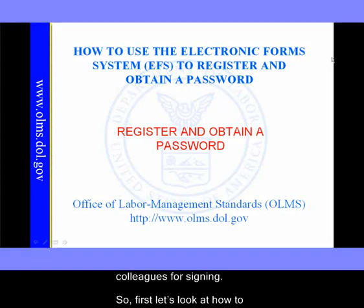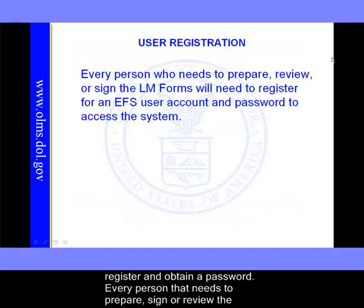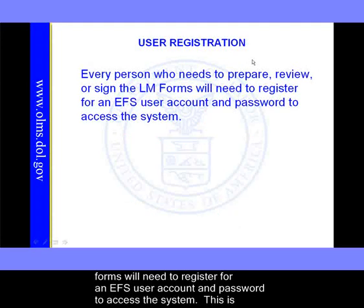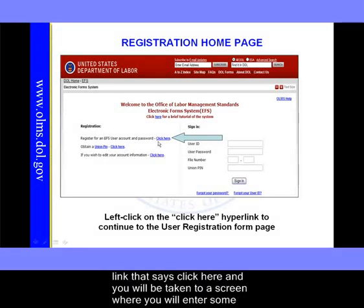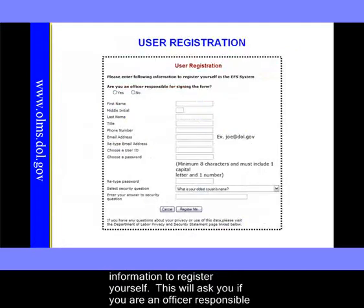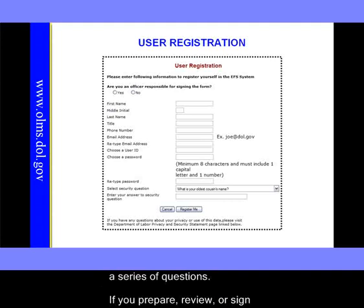So first let's look at how to register and obtain a password. Every person who needs to prepare, sign, or review the forms will need to register for an EFS user account and password to access the system. This is the EFS main screen. To register for an EFS user account and password, you'll click the link that says click here, and you'll be taken to a screen where you'll enter some information to register yourself. This will ask you if you are an officer responsible for signing the form, and you'll have to check yes or no at this point, and then move through a series of questions.